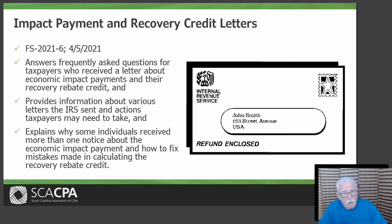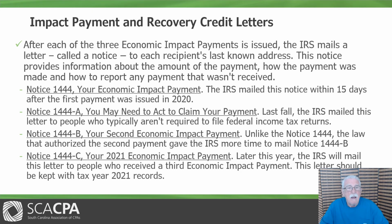It provides information about the letters the IRS sent or will send and explains why some people got a letter and some people didn't. After each of the 3 economic impact payments is issued, the IRS has mailed or will mail a letter called a notice to each recipient's last known address. This notice, Notice 1444, provides information about the amount of the payment, how the payment was made, and how to report any payment that wasn't received. So first there's a Notice 1444, your economic impact payment.